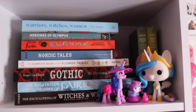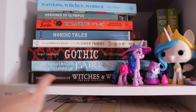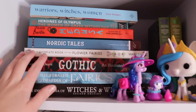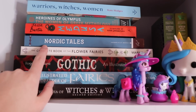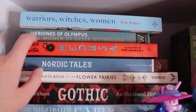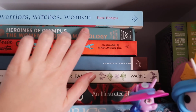First up we have some of my bigger hardback books, again sort of on these folklore and mythology topics, but some other bits and pieces as well. The Encyclopedia of Witches and Witchcraft, the Encyclopedia of Fairies, we've got a book on the Gothic throughout media, we've got the complete book of Flower Fairies, which is a collection of poem and artwork, Nordic Tales published by Chronicle Books, Jessie Burton's retelling of Medusa, Heroines of Olympus by Ellie Mackin, who is an incredible scholar, and Warriors, Witches and Women by Kate Hodges.